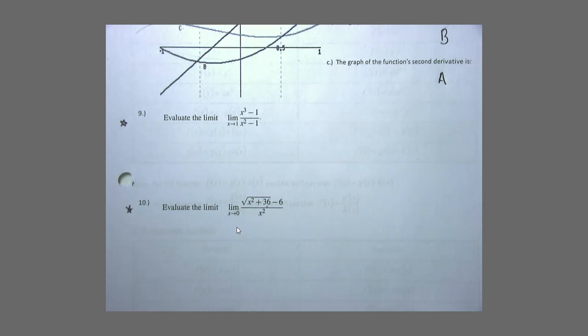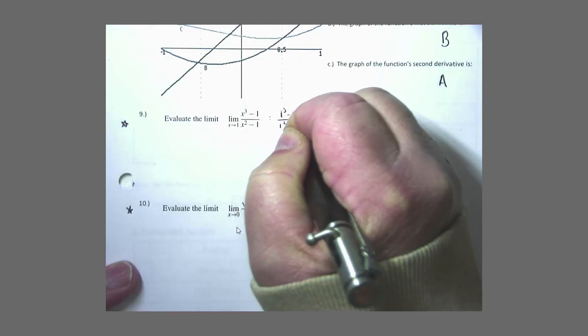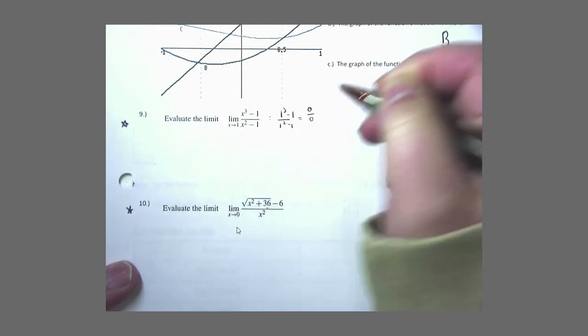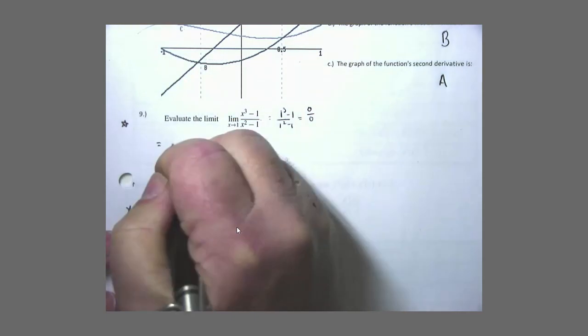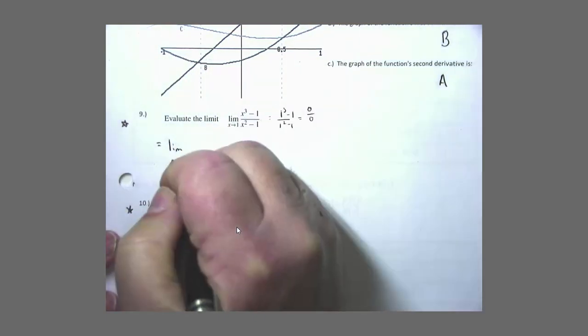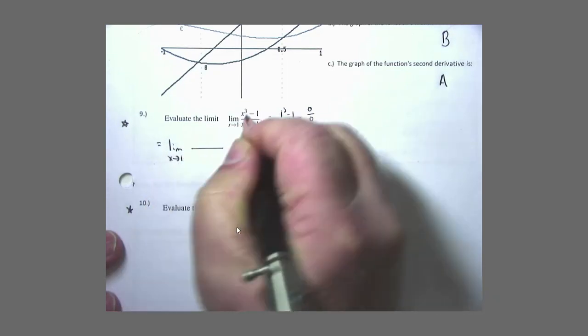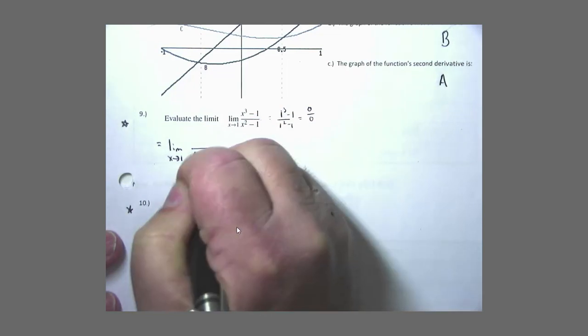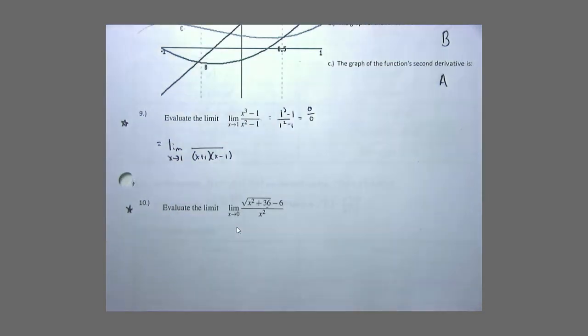Plug it in. When I plug this thing in, I'm going to end up getting 1 cubed minus 1 over 1 squared minus 1, which is 0 divided by 0. Which means I got to do what? Do algebra. All right, so I'm going to clean this guy up, and the algebra I'm going to do, because they're polynomials, is I'm going to factor it. So I'm going to take the limit as x approaches 1 of x cubed minus 1 over x squared minus 1. Well, x squared minus 1 factors into x plus 1 times x minus 1. My question for you, if you remember from high school, how does x cubed minus 1 factor?